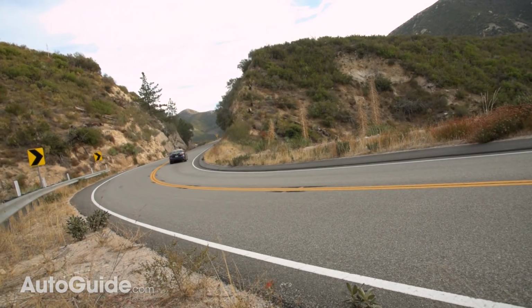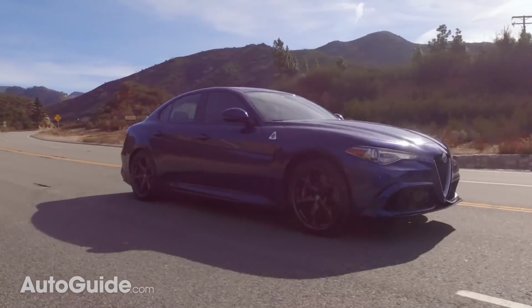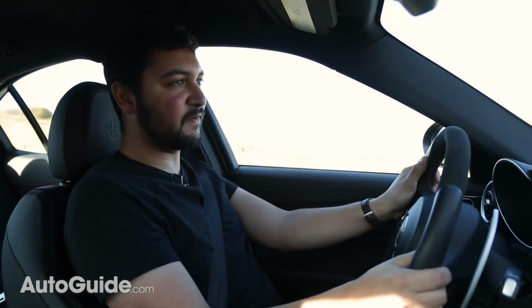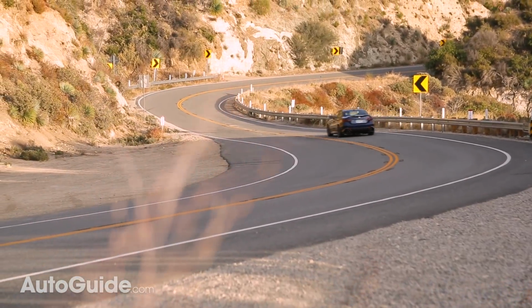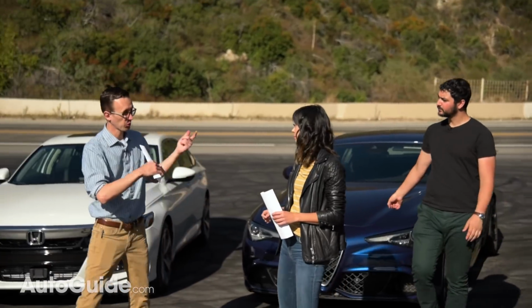It's a little stiff, it's uncomfortable, the seats are tight, and it's very expensive. If you're trying to pick a car of the year, it's got to be something that's attainable. And for me, that might not be this car. So yeah, obviously that's a very big concern because this car is 84 grand.